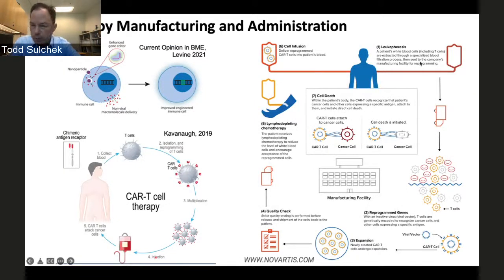There's a technique called leukapheresis where you extract those immune cells. Those immune cells then get shipped to the point of manufacture, and can be isolated for the specific type of immune cells that you want, reprogrammed, expanded, and there'll be a quality check. This is required. It's called a release criteria, and this is examining things such as sterility, proof of expression, and high viability. You want the cells to be high quality. And once the cells pass that release criteria, they can be re-injected back into the patient at the point of care.